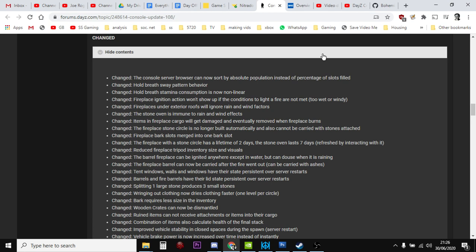Tent windows, walls and window will have their state persistent over server restarts. That's interesting. Barrel and fire barrels will have their lid state persistent over server restarts. So if you leave it open, it'll stay open.